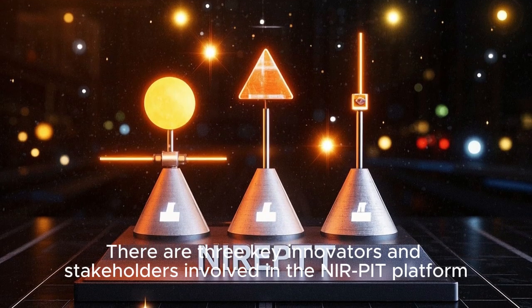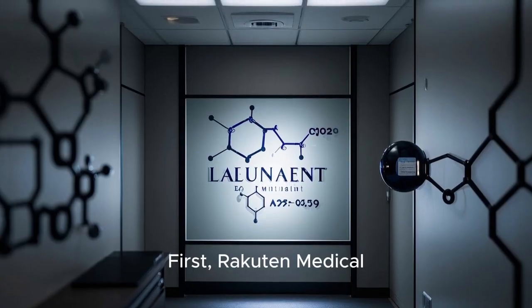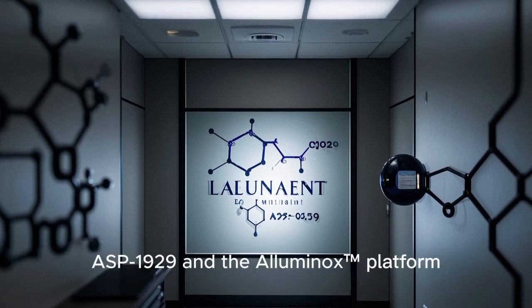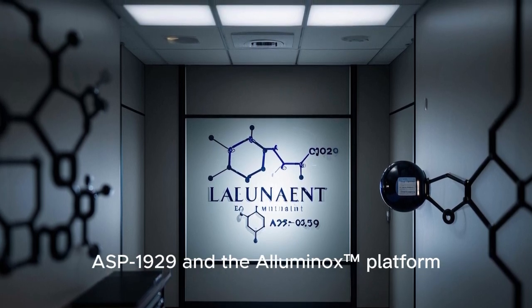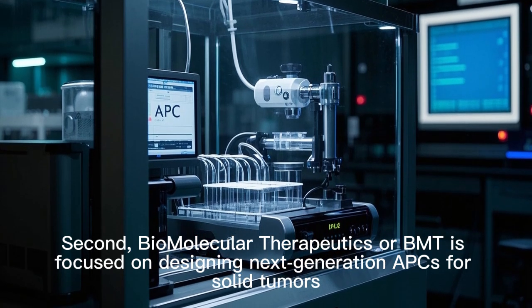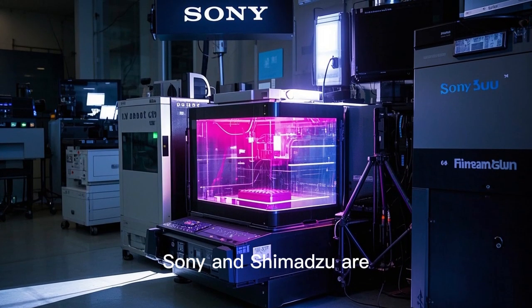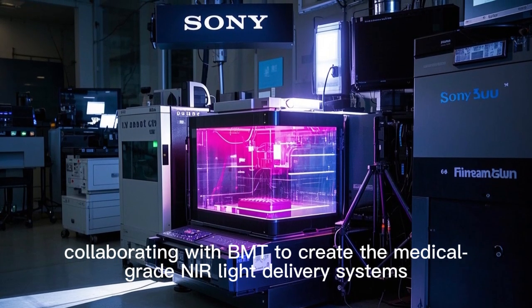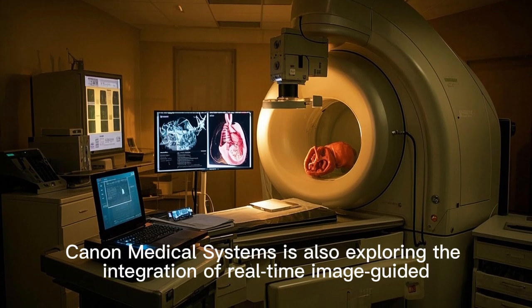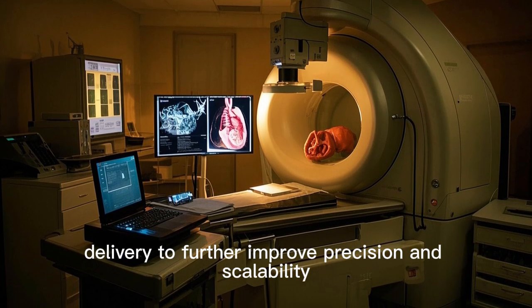There are 3 key innovators and stakeholders involved in the NIR-PIT platform. First, Rakuten Medical, formerly known as Aspirion Therapeutics, is the company that is developing ASP1929 and the NIR-PIT platform. Second, Biomolecular Therapeutics, or BMT, is focused on designing next-generation APCs for solid tumors. And third, Sony and Shimadzu are collaborating with BMT to create the medical-grade near-light delivery systems. Canon Medical Systems is also exploring the integration of real-time image-guided delivery to further improve precision and scalability.